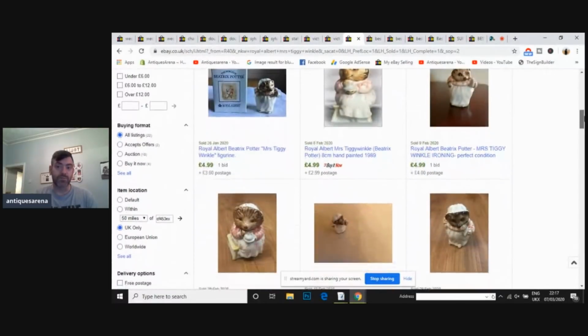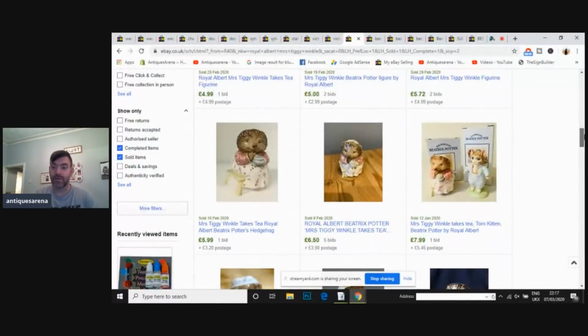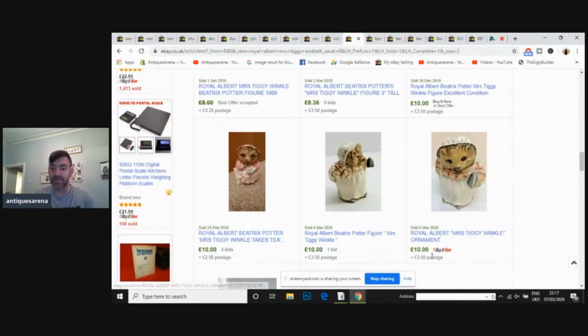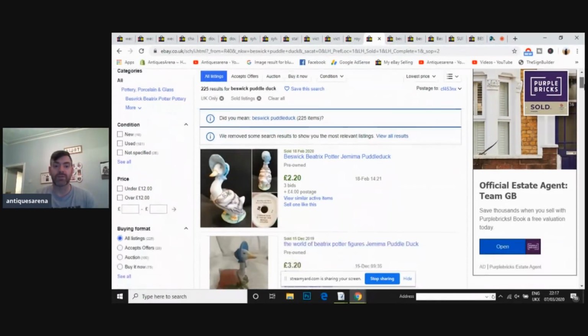Now, it wasn't long ago these were pulling between £10 and £20 each. You've got two there, Miss Tiggy Winkle and Tom Kitten, £7.99 for two. That's £4 each. Some people have managed to get £10 each. And we'll come across here to the Beswick ones. Look at that. Jemima Puddle Duck, £2.20 for the Beswick figure.